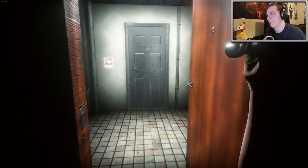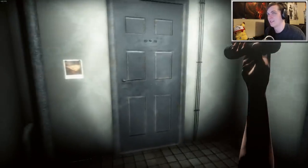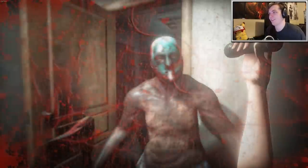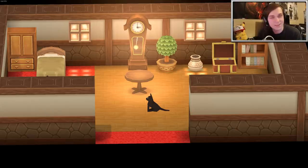Okay. There's another picture. So it's kind of like Slenderman. You have to go through the place and find 12 photos. Oh crap. Oh crap. Oh fuck. That scared the shit out of me. What the hell? Okay, so this is Lavocious.